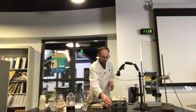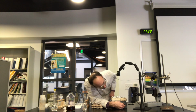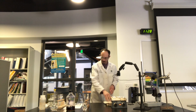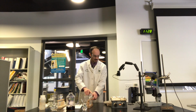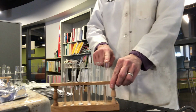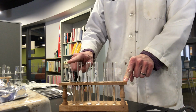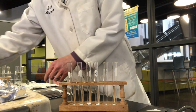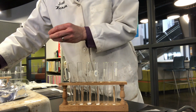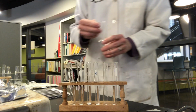So we got the GoPro going on this. I am just going to turn on the hot plate to 6. And then I'm going to run, this is A. A is right here. A, B, C, D, E, F. Okay, I'm going to pour a little bit of our acid. And here we go.